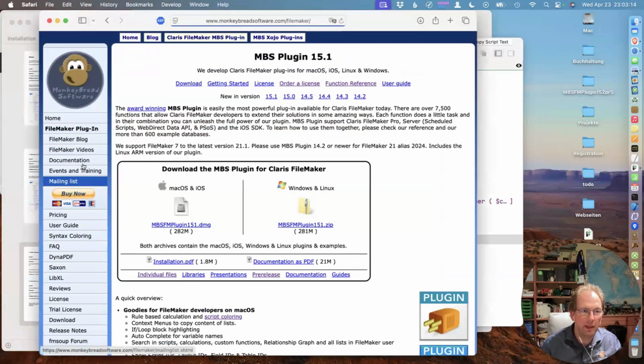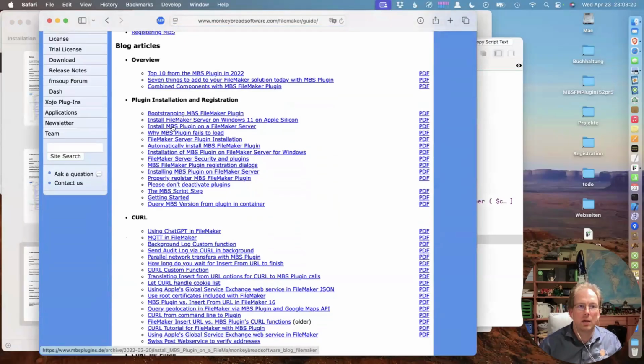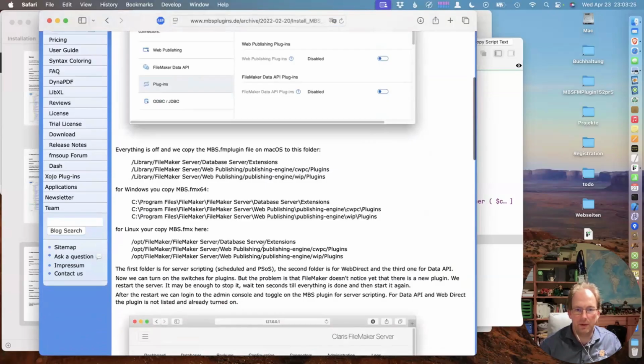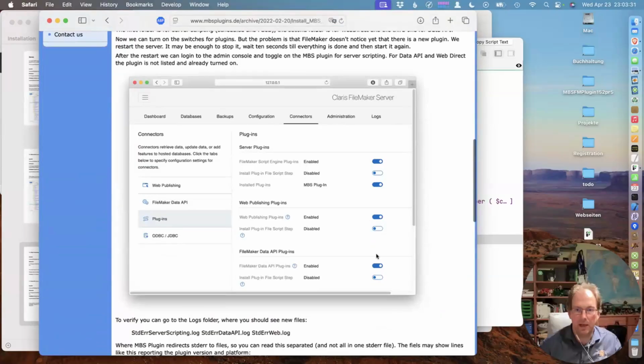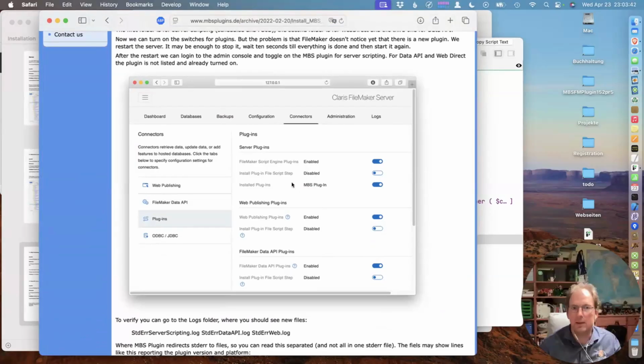Let's go back here, FileMaker and user guides and there, installing on a FileMaker server. So you copy it to the 3 locations. And then you go here and you turn on the enabled icons and you turn on maybe the MBS. So the MBS plugin only shows for the top one. The other one will just load whatever plugin is there, but here you can enable them individually. If the plugin doesn't show up, then you may need to restart the server because FileMaker only looks in the plugins folder when it starts.